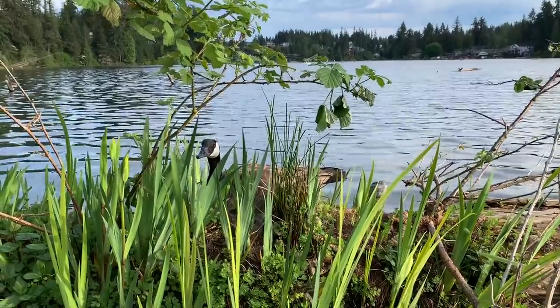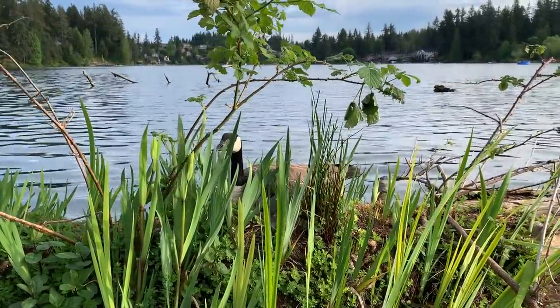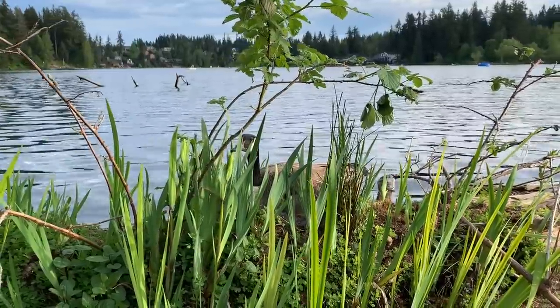Guys, check it out. I didn't even see it, but there's a goose actually right behind me here breeding on that log. So we don't want to get too close to her. I actually am closer than I want to be. So we're going to get out of here. Happy breeding.